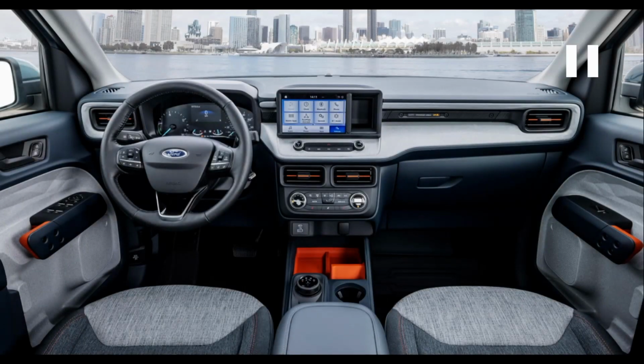What could use improvement? I think that they really need to have an upscale trim option. Now, I know that the XLT is their current upscale, the Lariat actually is their upscale trim level, but I'd like to see it go even further than that. Do a platinum. Yeah, do a platinum.